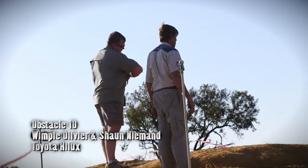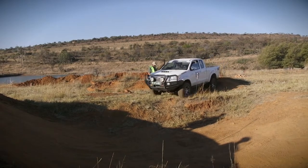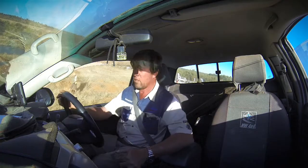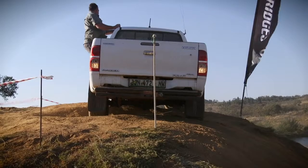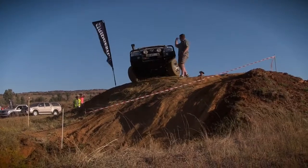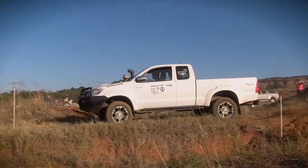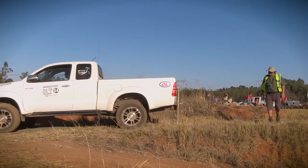Wimpy Olivier and Sean Niemand are our last customers for the day. Wimpy, who is fluent in Lichtenbergian, drives his Toyota Hilux Plaasbakkie in this competition. Sean has won several competitions in the past as well, so together they form a formidable team. Wimpy and Sean provide plenty of entertainment by themselves, so I can sit back and watch this one with you. Well done, lads. Time for some results then.